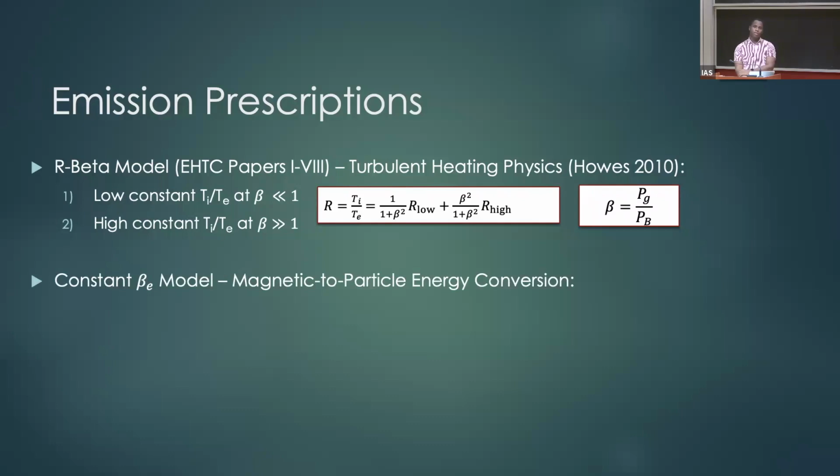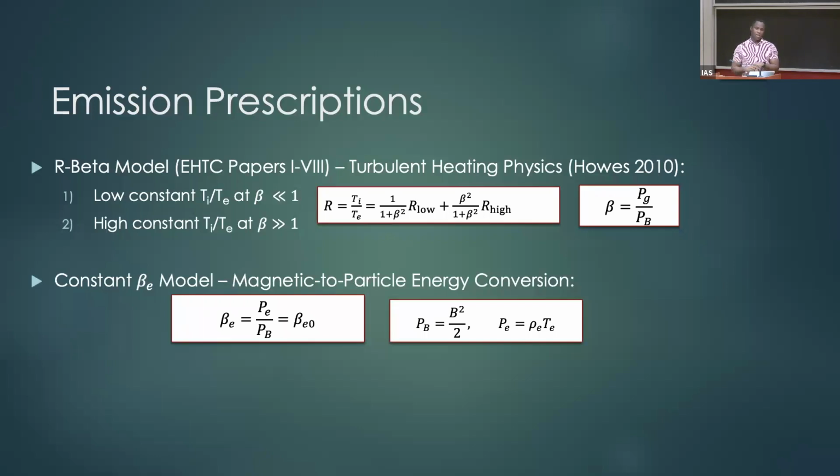And we can also think about slightly different physics that could be responsible for heating particles. So think about constant beta E and its implications on having the component of the beta that's due to, say, the electrons, PE over PB, be a constant value. This model scales that electron pressure to the magnetic pressure, and it says that you have a fixed amount of conversion from magnetic pressure to the pressure of the particles.